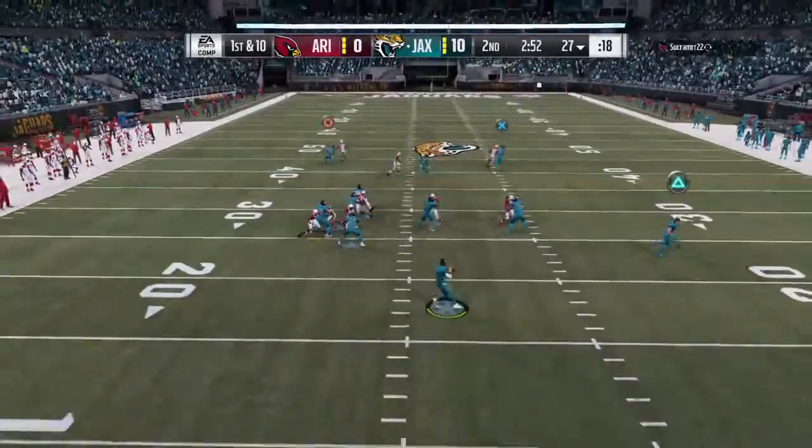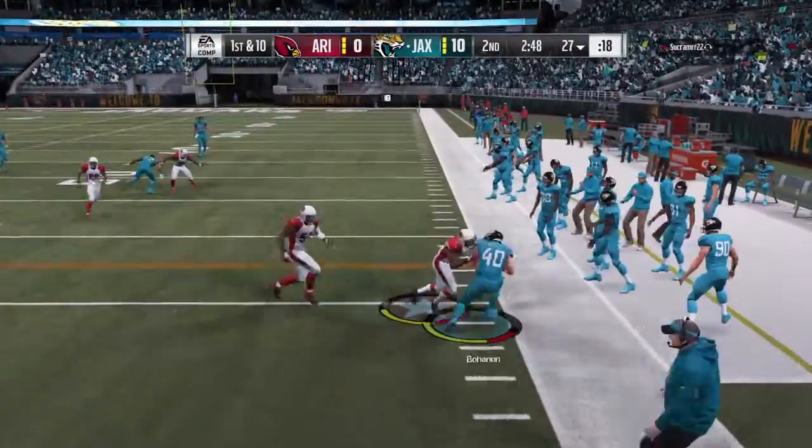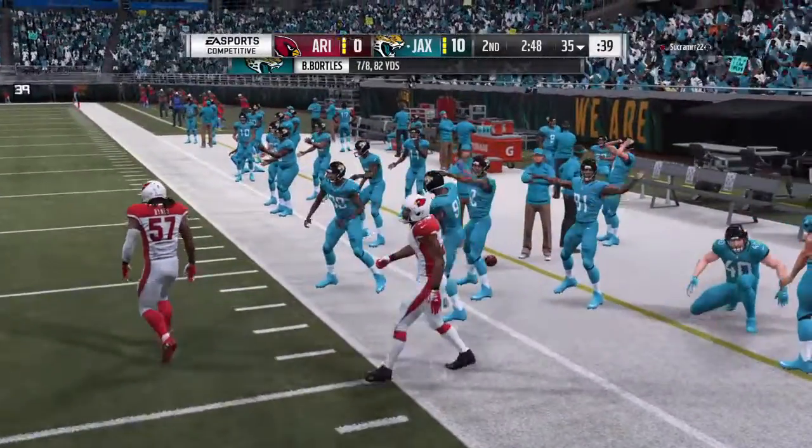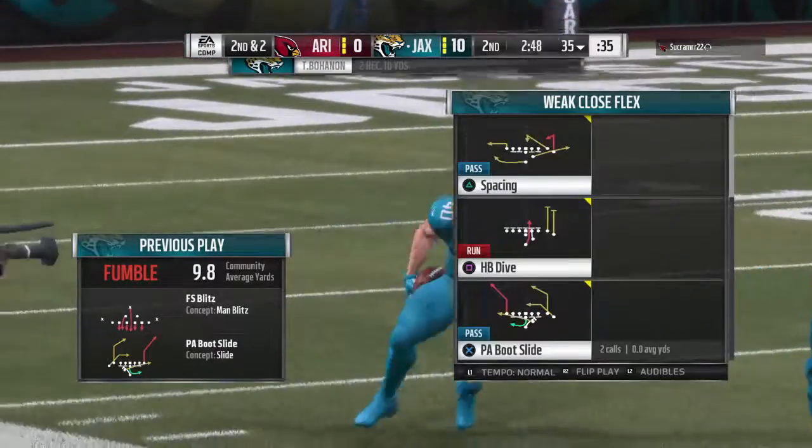On 1st and 10, here's Bortles. He's just going to dump this one off to his fullback out of the backfield. And it's a fumble, but this will get out of bounds, so possession will stay the same.